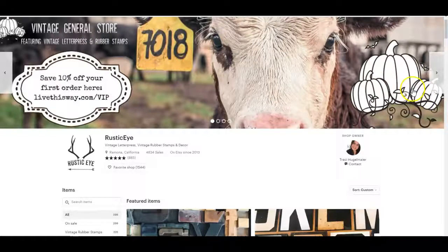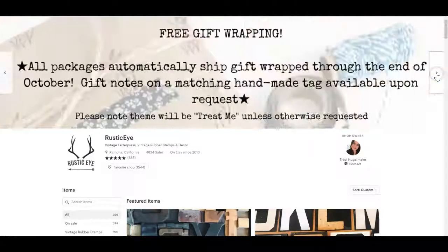So I change it with these little elements that I do in Canva, one of my favorite tools ever. So I'll link that for you in the notes below. You can check it out. I'm also going to link my video that I made to show you how to make a free banner in Canva. It's super simple.